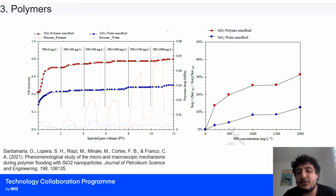And it should be corroborated that this amount of nanoparticles and also the type of nanoparticles will not cause any formation damage. So there is the challenge of going through low nanoparticles concentration, for example, 10 ppm, 30 ppm, maybe functionalized nanoparticles that can lead to a more efficient system.